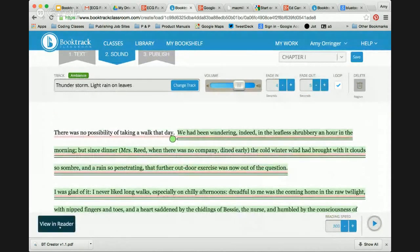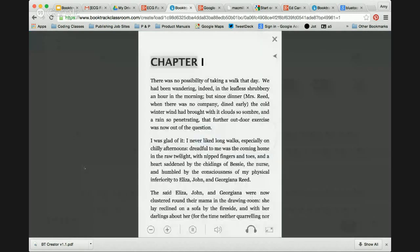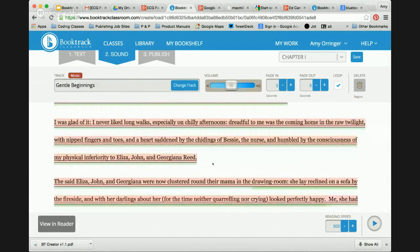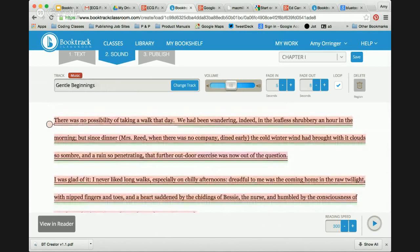I can preview what it would be like in the reader. So there the music comes in, you start to hear the rain. And now the fireplace comes in. And you know, I can adjust this however I want to change it and keep editing it until I think it's perfect. But for now, I think I am ready to publish.